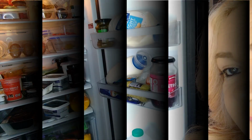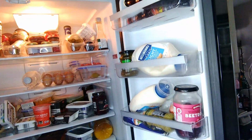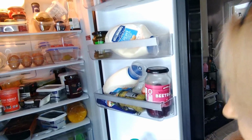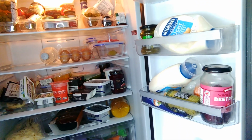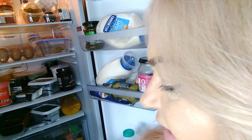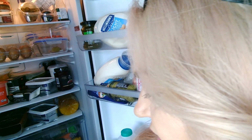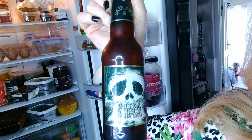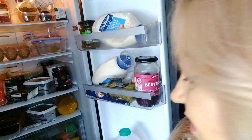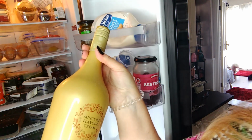So this is inside the fridge of doom. As you can see, it's just absolutely chaotic. It's an absolute mess. There's probably stuff in the back of there that's been there for absolutely ages. I mean, that lasagne must have been there since Christmas. What the hell's that? Optical illusion. Right, I don't even know where that's come from. Even Baileys, mince pie Baileys, that probably needs to go down the sink.